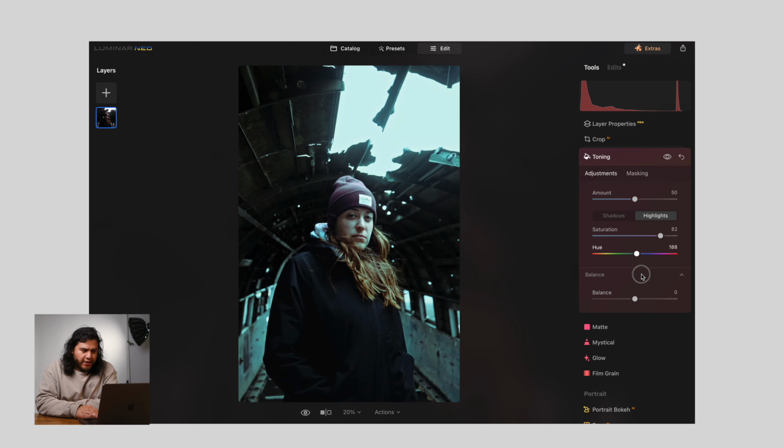Let's play with this. I want a little blue in my highlight. And now what I'm gonna do is I'm gonna drop my saturation back down because that looks absolutely insane. And for my shadows, let's go ahead and crank the saturation up again. Let's add just a little bit of warmth, orangish red in my shadows. And I'm gonna drag my saturation down.